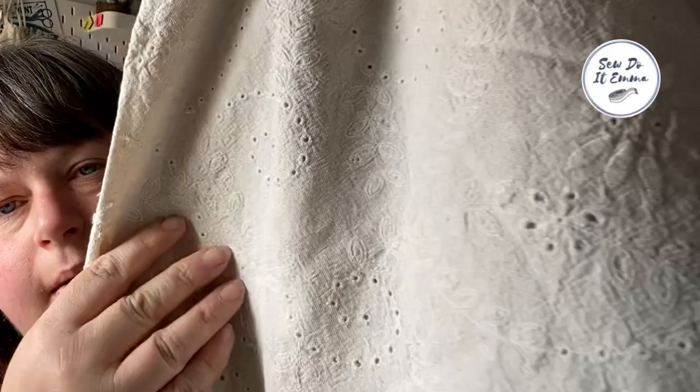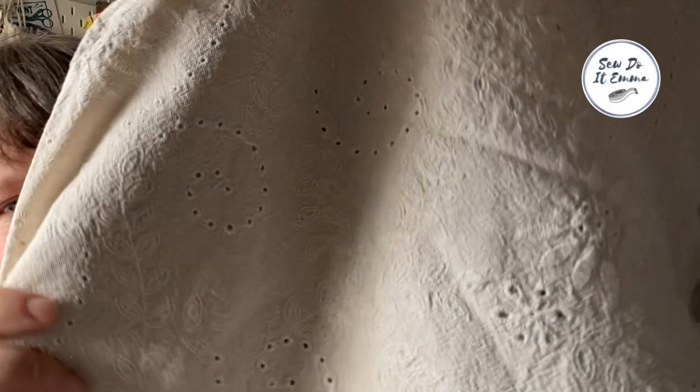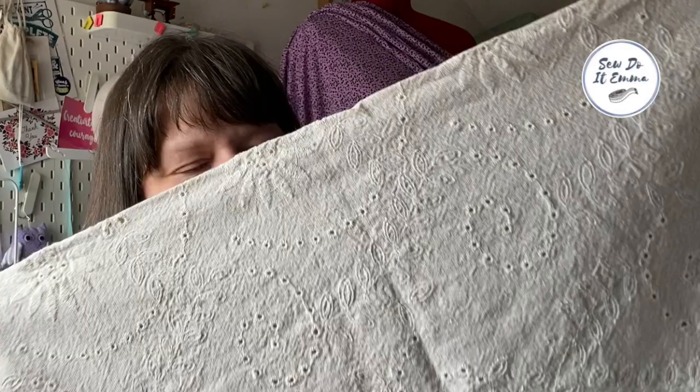Next up is this beautiful linen mix. I believe it's a linen cotton, and it's got this embroidered texture and hold inside. Really hard to come up on camera, but this is really nice. I got this from So Yarn Crafty. They have lovely fabrics, and when I saw this I was like instantly top, but at the moment I'm in between what I really want to do with it. It's lovely. I think I got 1.5, and it's 135 wide, so I'd definitely be able to get a top out of it, no problem.